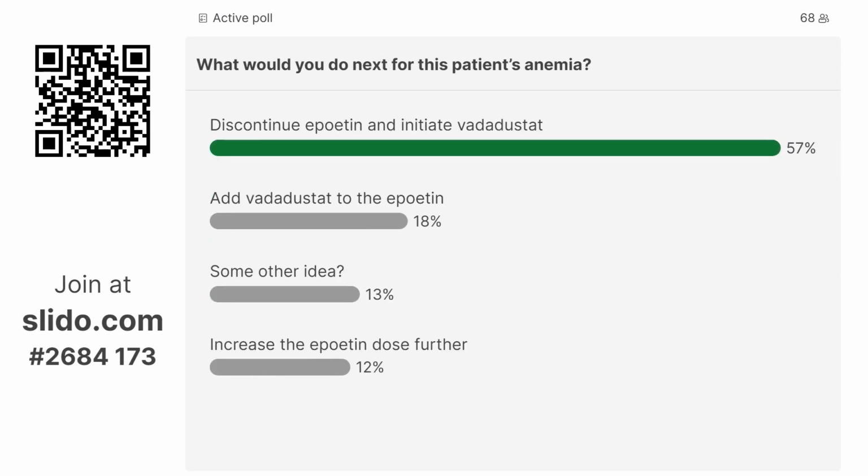So the most common answer here was discontinue Apoetin and initiate vadadustat, which I think is what I would do, but we'll come back and discuss it together. Add vadadustat to the Apoetin, 17%. Some other idea, 14%. We actually checked who voted on that. Or increase the Apoetin dose further. It's not the highest Apoetin dose ever. You can go a little bit higher than that. I don't like to go above 20,000 units a week, but I don't know that that's necessarily a right answer.